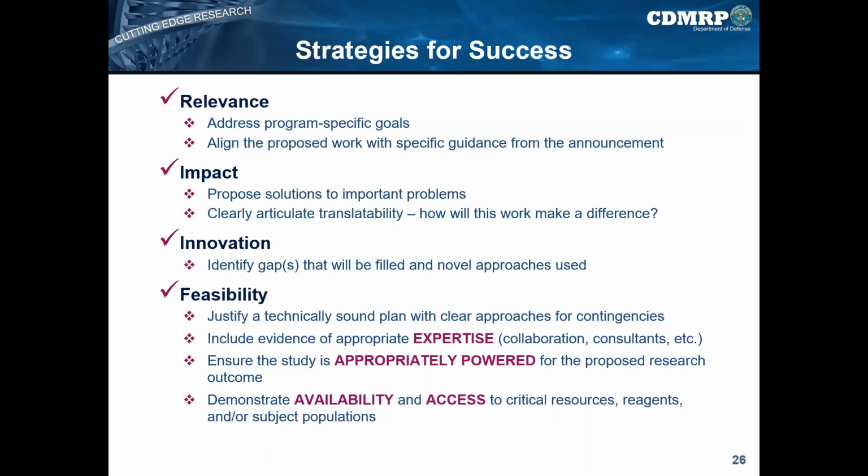So when you put your team together and you're thinking, oh, I really need to have this powered, I need to have a good statistical plan here, bring that biostatistician in on the ground floor. Don't make that biostatistician jump from the 20th floor after your 30 minutes until you're going to submit this application into grants.gov. Don't do that. That is not going to help you. So you should put the appropriate expertise, put the appropriate statistical plan in place, and demonstrate the availability and access to your resources and study populations.